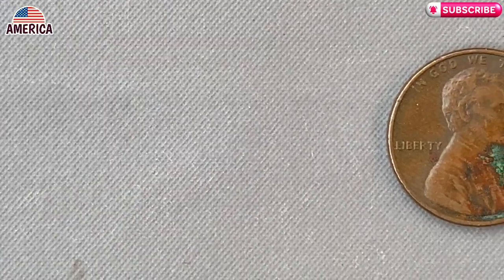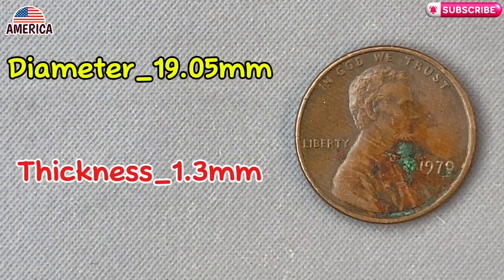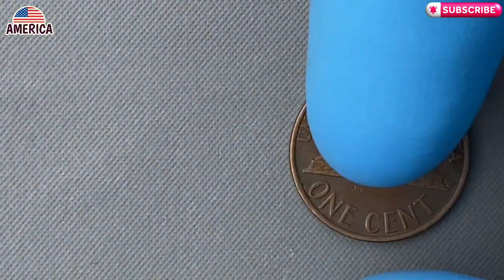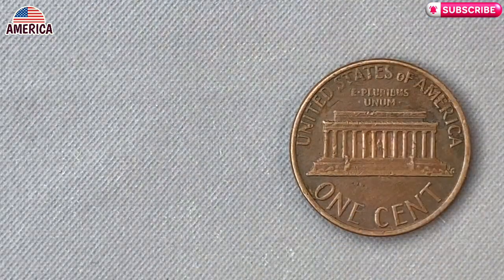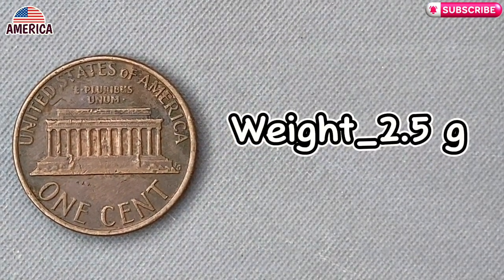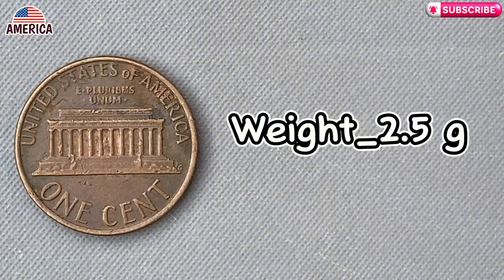Today, we're diving into the world of the United States 1-cent coin from 1979, a coin that might just be sitting in your collection, waiting to be discovered as a hidden treasure. While this coin might look like just another penny at first glance, there's more to it than meets the eye. Stick around until the end to find out just how much this small piece of history could be worth.